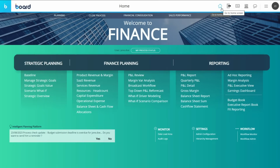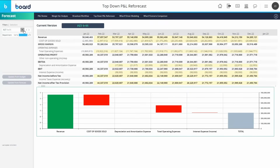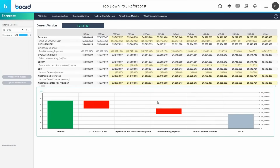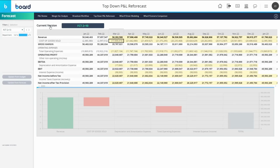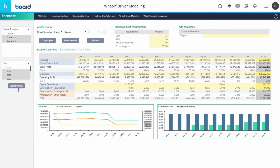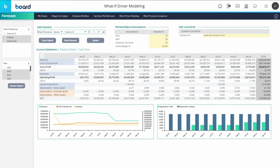Finally, let's look at reforecasting and how we can rapidly generate rolling forecasts and scenario plans. In this screen, I can seamlessly manage multiple versions of my forecast and seed them using my budget or previous forecast version to instantly establish a baseline. I can then make assumptions and change accounts to model my forecast. I can also create multiple scenarios for each version of my forecast to stress test operational and financial drivers, modeling their impacts in real time.